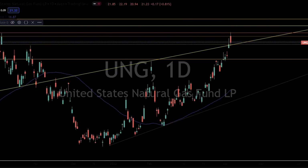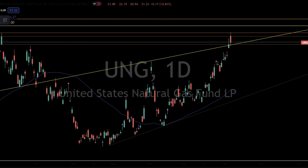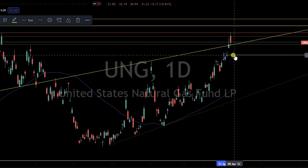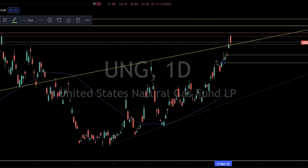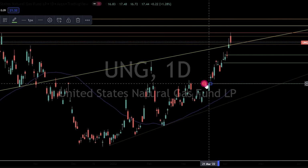You filled the gap down here. You had a small bounce off the gap. I expect the selling to continue. Let me just remove that trend line. Where is the selling going to continue? Well, I think you're going to have a bounce here off of this gap fill. Ultimately, you'll head lower. You'll have another minor intraday support level in there.